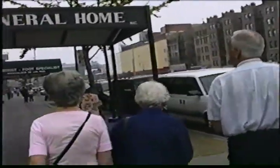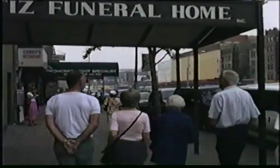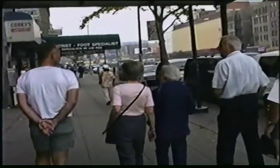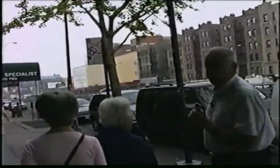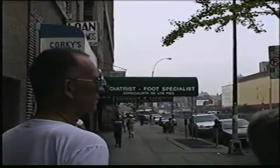The Ortez Funeral Home originally was a men's department store called Robert Hall. Anybody remember? Well, I don't know if we have any people. By the way, I see some of us are about my age, so if I make a mistake or I come up with one that's wrong, please correct me.